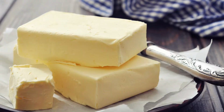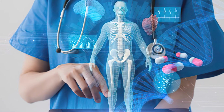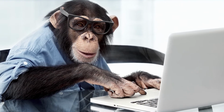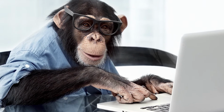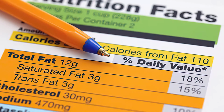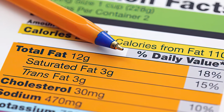These fats have been linked to inflammation, heart disease, insulin resistance, and abdominal fat gain. A 6-year study found that monkeys who ate a high trans fat diet gained 33% more abdominal fat than those eating a diet high in monounsaturated fat. To help reduce belly fat and protect your health, read ingredient labels carefully and stay away from products that contain trans fats. These are often listed as partially hydrogenated fats.